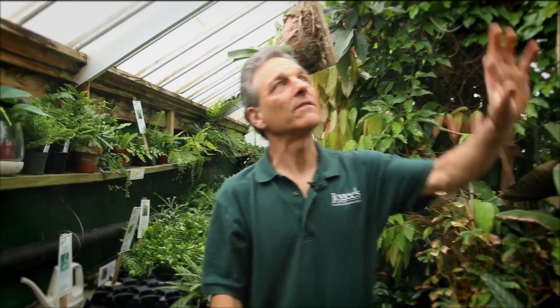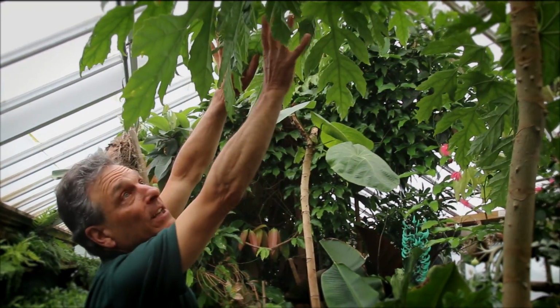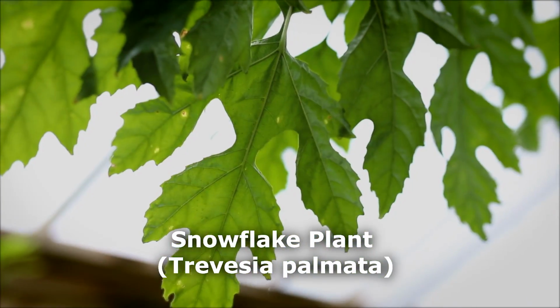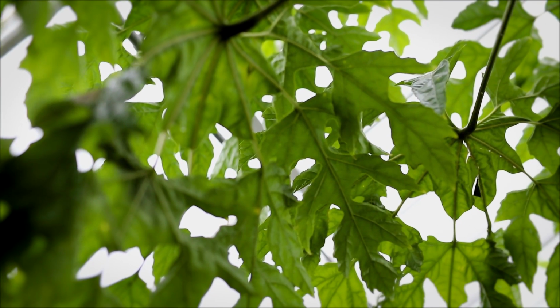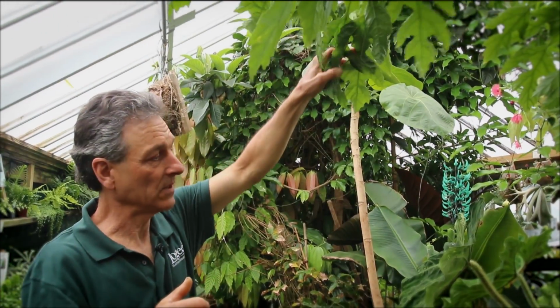So right here we have our snowflake plant. You can see the leaf going up through. It kind of looks like a snowflake, very cut leaves. This is Trevesia palmata, and there's several forms of this. This is actually the one that has the best leaves to it. There's another one sold in the trade where there's not so much segmentation in the leaf.